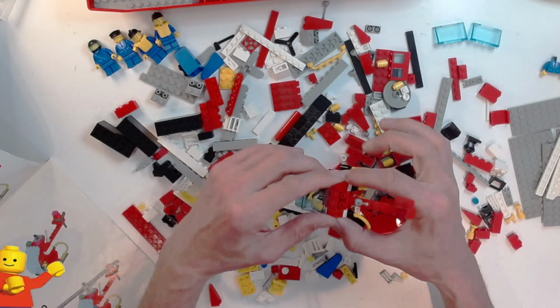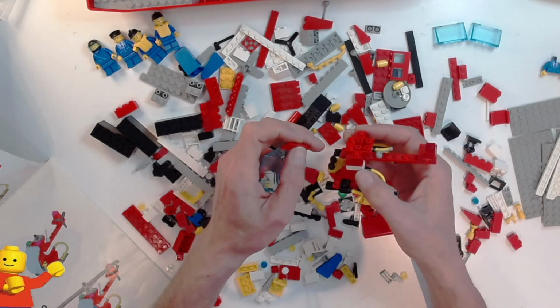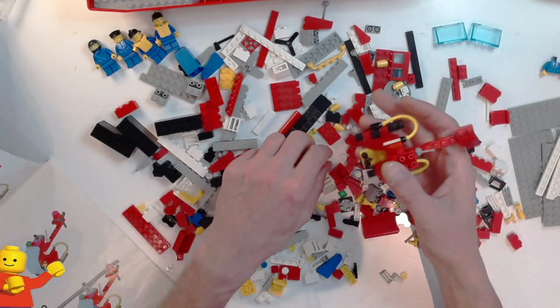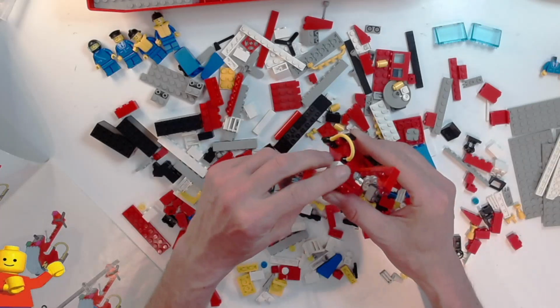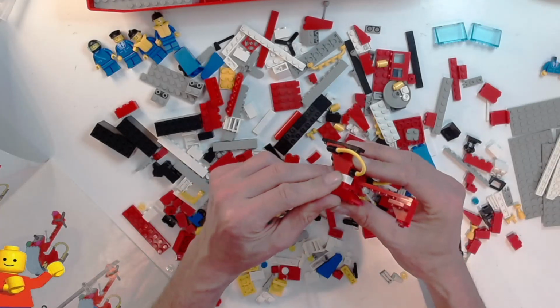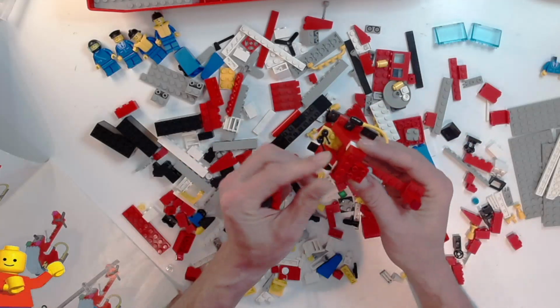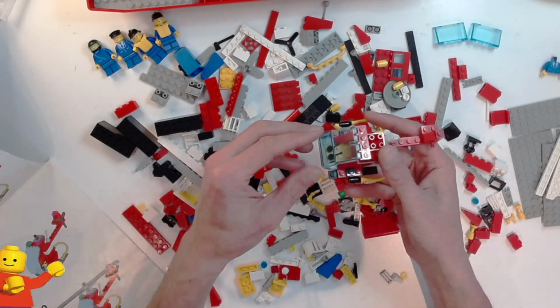Oh, there's something wrong there. Got these slopes going the wrong way for a start. There we go. Whoops. That's better.